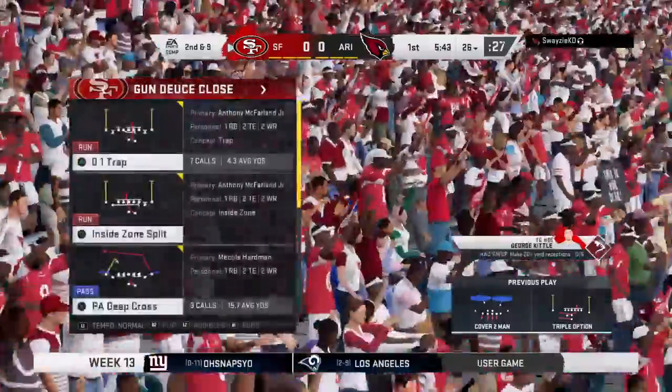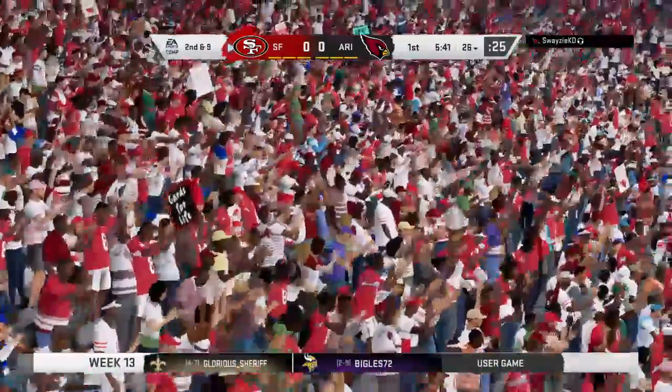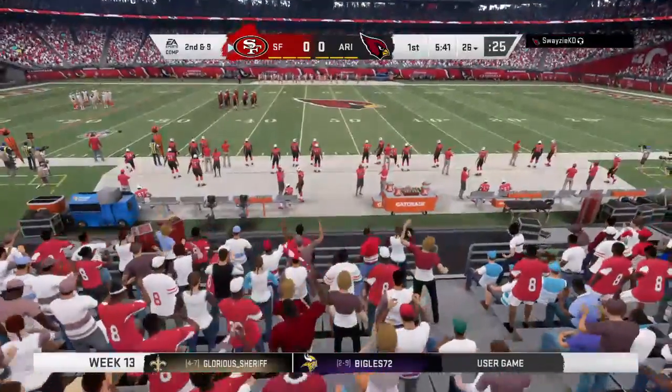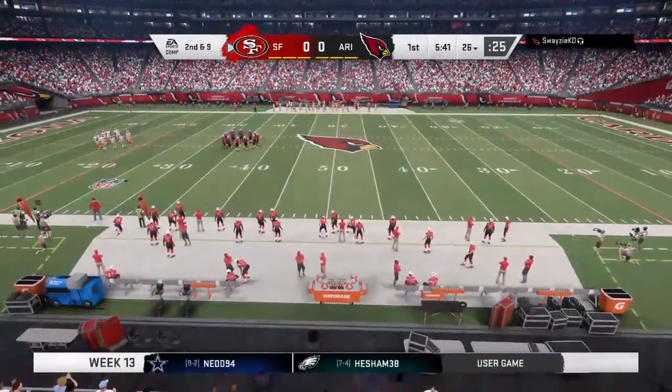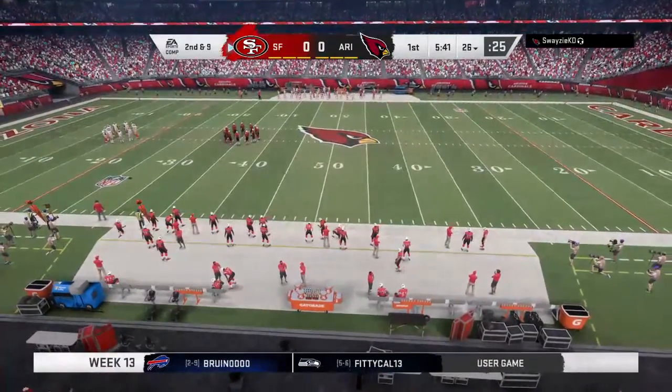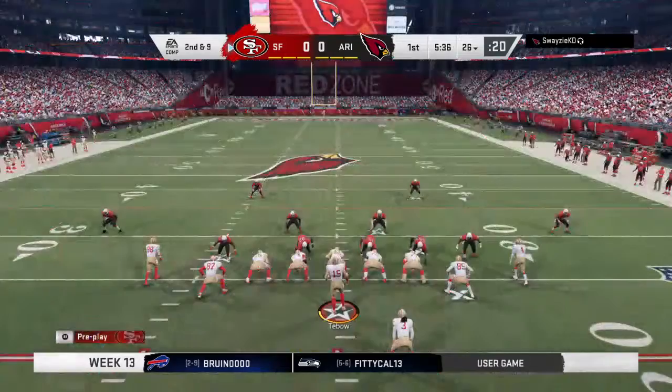But there's got to be one positive to that. If you keep moving laterally, creases tend to develop as the game moves on, and they can run it back inside later. The run only got a yard.